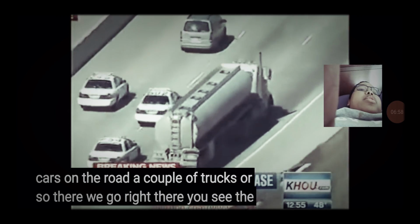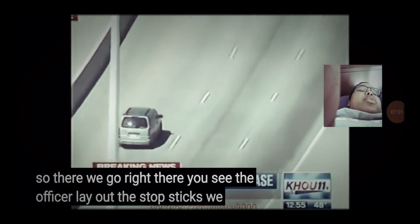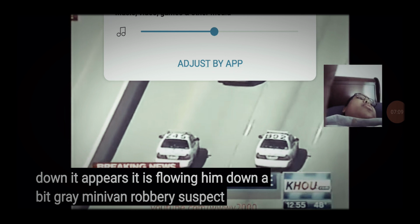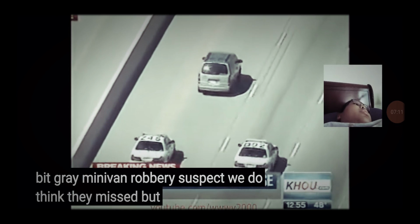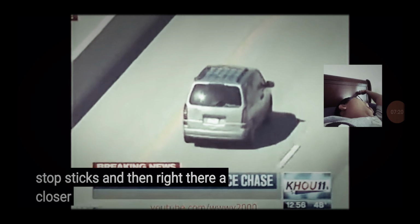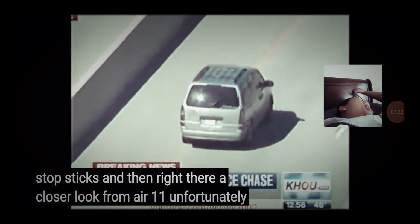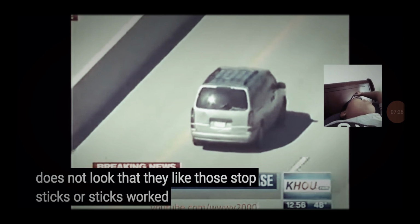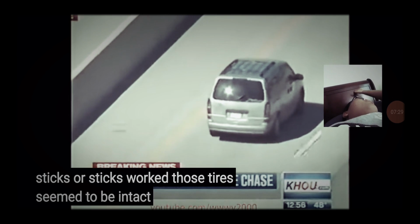There we go, right there you see the officer lay out the stop sticks. We see officers slowing down. Did it slow him down? It appears it is slowing him down a bit. The gray minivan robbery suspect. We do think they missed, but it does appear that he is slowing down a bit. But we did just see officers try to throw out those stop sticks. And then right there, a closer look from Air 11. Fortunately, it does not look like those stop sticks worked. Those tires seem to be intact.